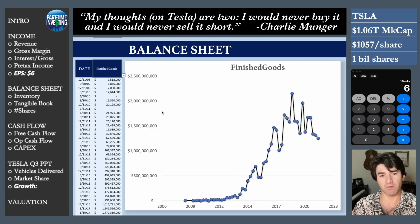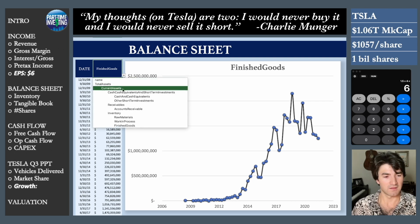But to see raw materials going up and your finished goods going down, that means your products are being sold so fast that they're not even accumulating as inventory. So this is a great sign. Like I said, golden sign as far as manufacturing companies go. Huge check mark. I wanted to point that out. Always look for that with manufacturing companies. It's less important with other types of companies.